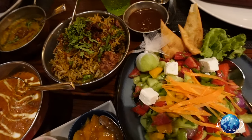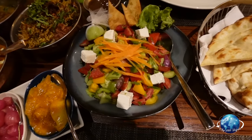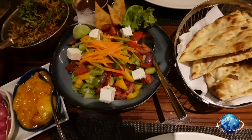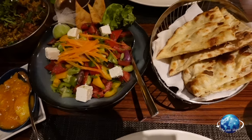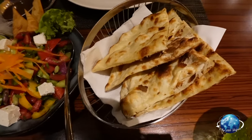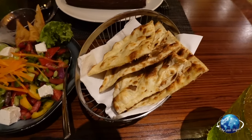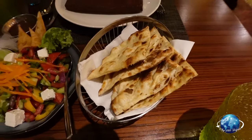We have the salad with a little twist, where we are using a little cheese to go with the salad, so it gives a little salty taste to your salad. And again with some naan, which will go with Murg Makhni and Rogan Josh. So I hope you'll enjoy it.